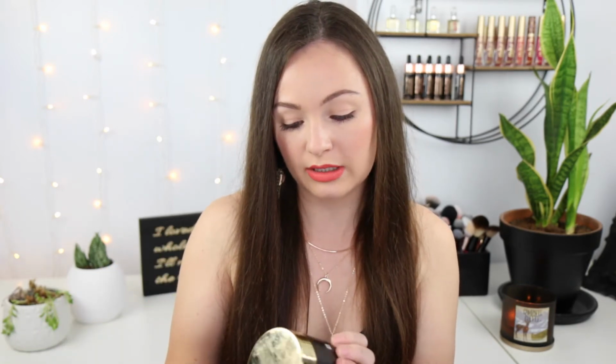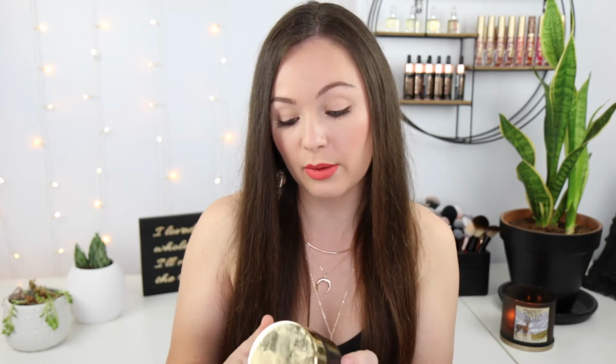All right, so we got some hair care, and then we'll move on to the makeup items. So the first one is this Sebastian, what is this? Dark Oil. This is a lightweight mask. So I really, really like this. Sometimes I feel like it is really hard to find a lightweight mask.